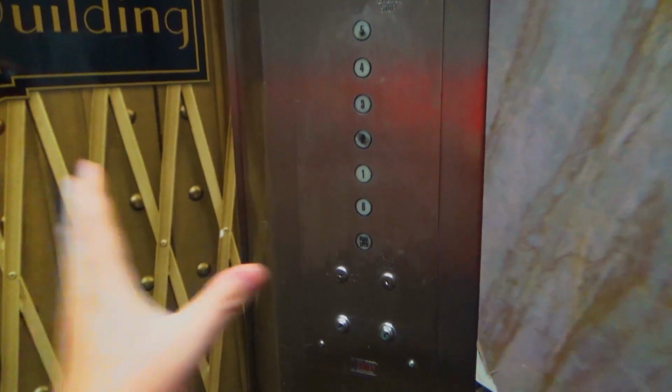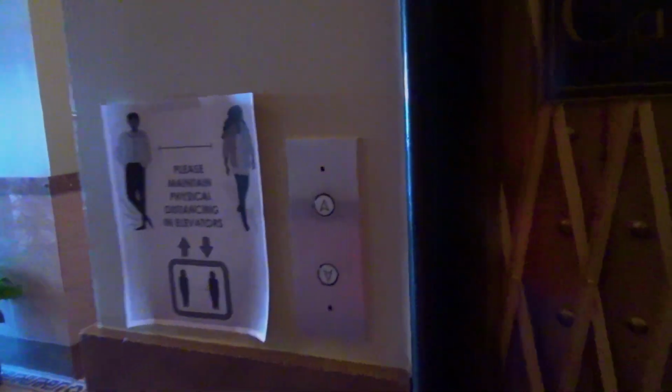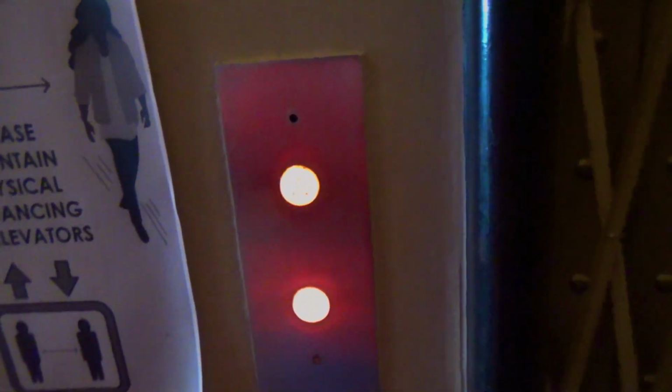Also, I have to say, the layout where they put the panel is really interesting. I've never seen a panel layout like that before. That is really unique and really, really cool. Anyways, I'll send it up a few floors, so we'll watch the numbers on the outside as it goes up. And there it goes. Very nice vintage elevator doors, too. You can hear the shaking and rattling it does as it moves. But anyway, there it goes, and that's gonna be it.